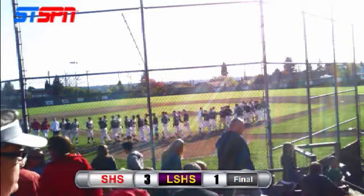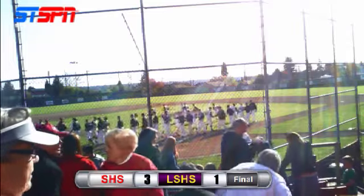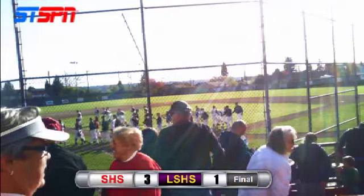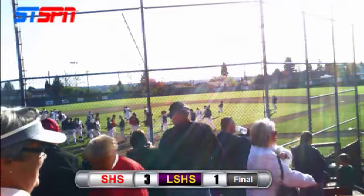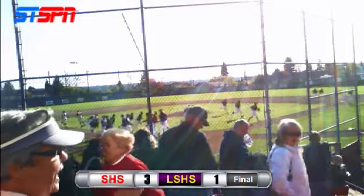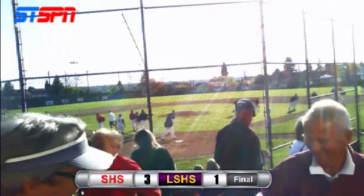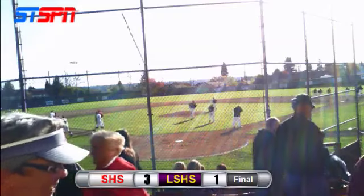Snohomish has a game at Lake Stevens tomorrow at 4 o'clock, and then 2 games with Arlington, one home here on the 29th and one up at Arlington on the 30th. So 3 more games for Snohomish varsity baseball, and they should have a pretty good chance of winning all 3 of those games at this point. So we'll see who does well pitching up there tonight.